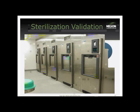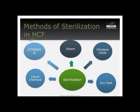So now moving on to a sterilization validation for reusable medical devices, we're going to be mainly focused on steam sterilization, as that is the most utilized method of sterilization in a healthcare facility, but healthcare facilities also could use sterilization using STERAD, ethylene oxide, dry heat, and liquid chemical, which is probably the least utilized at this point.